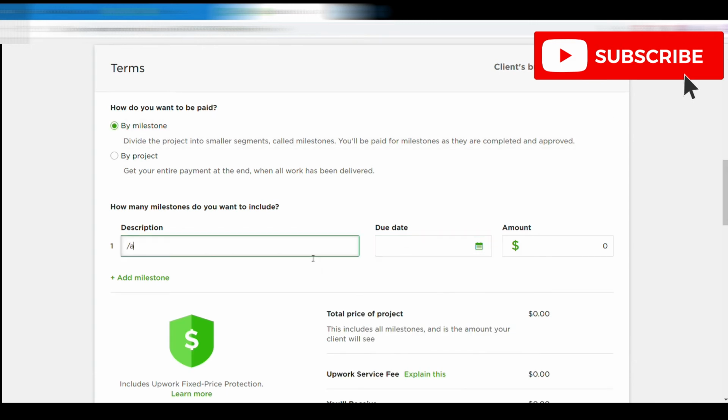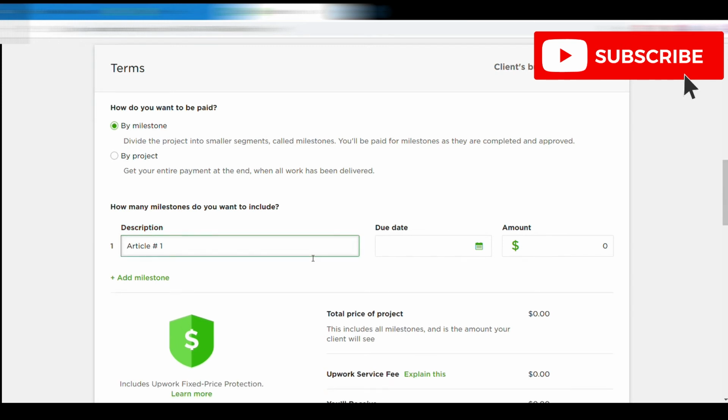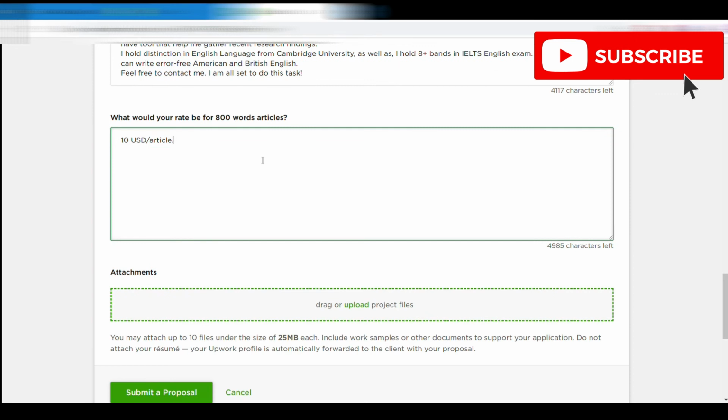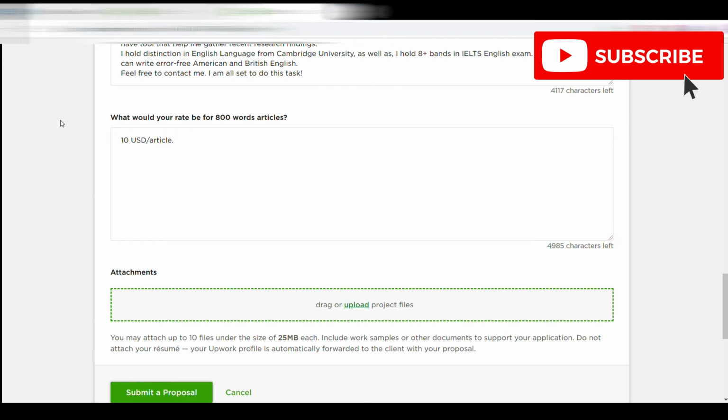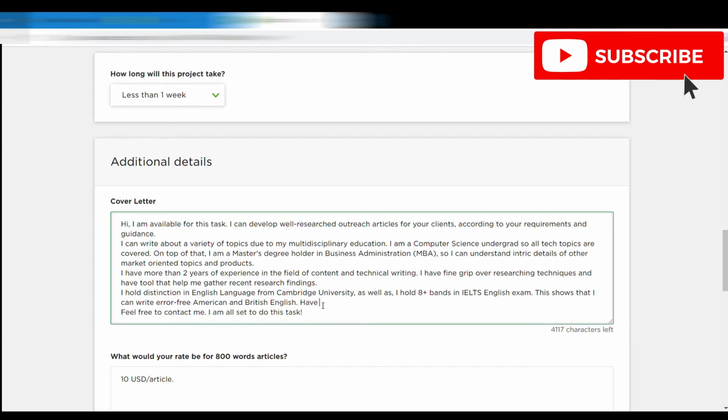Please do not quote an underestimated or overestimated cost. Here on Upwork, a standard writing job starts at 10 USD for people who have just started. So I'm writing according to what Upwork clients are offering. I'm not asking them for extra money or for lower money. Sometimes there is competitiveness in the market and people go on asking very little money so that they can capture clients, but they are actually harming the entire industry. So go for market competitive rates and then upload your attachments related to the tasks.